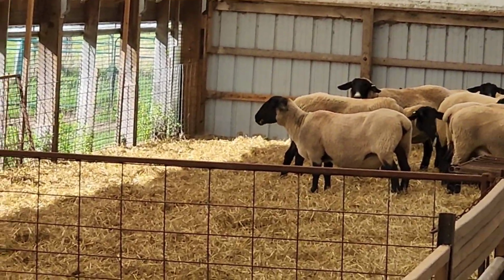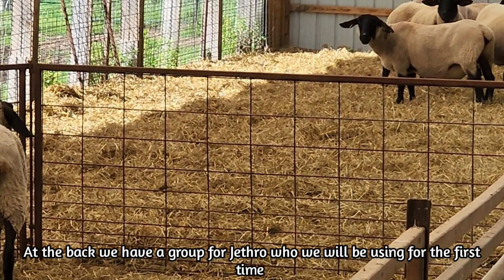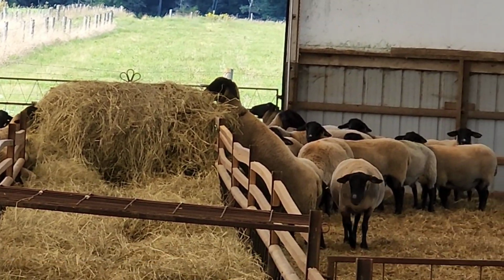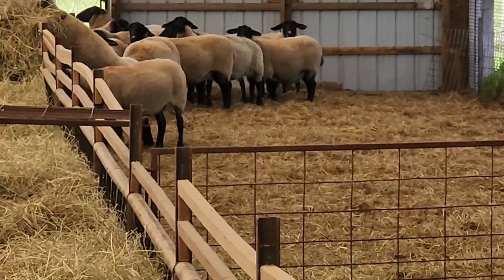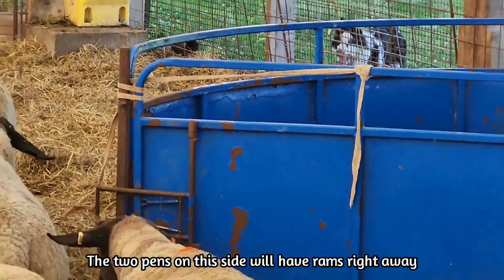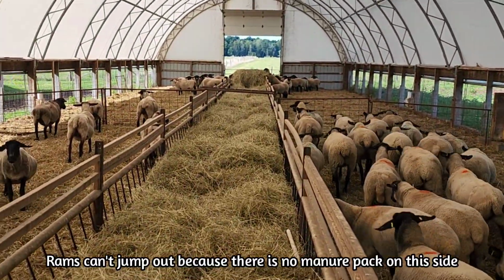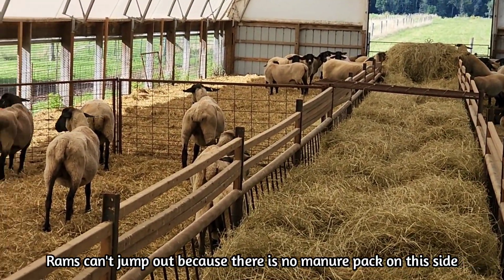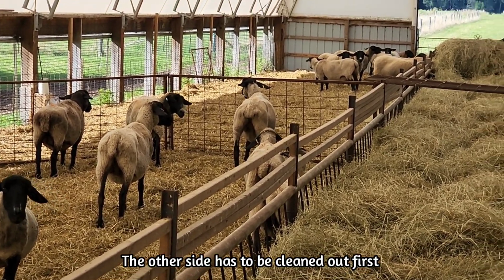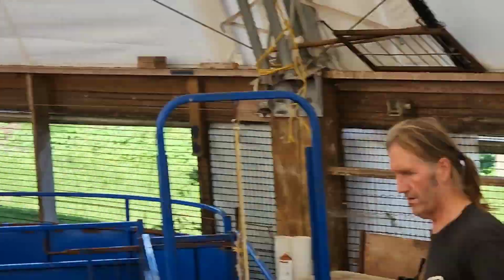At the back we've got Jethro's group. He's our first time ram we're going to be using, got one of our own. And we got Felon's group way back there. We're going to put the rams in these 2 pens because Arnie's already cleaned the manure out, so rams can't jump out. But Jethro can't come in here until Arnie cleans that side of the barn out, because Jethro could literally just step over the feeder. So he'll go in just a few days later.